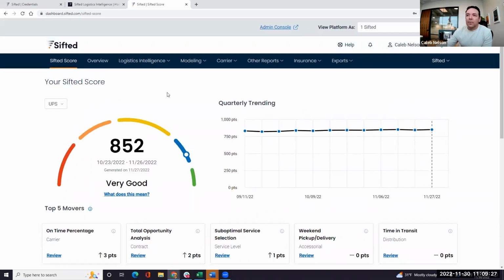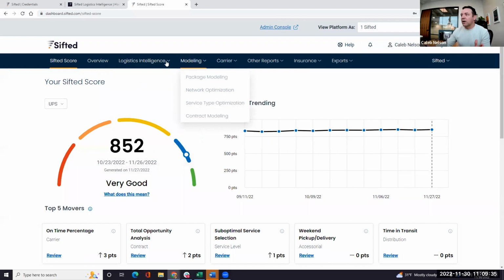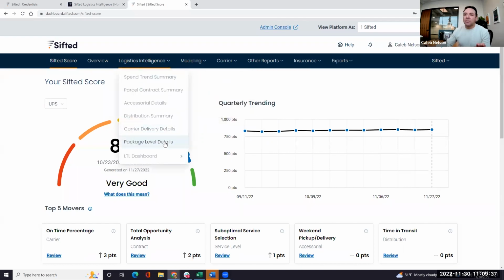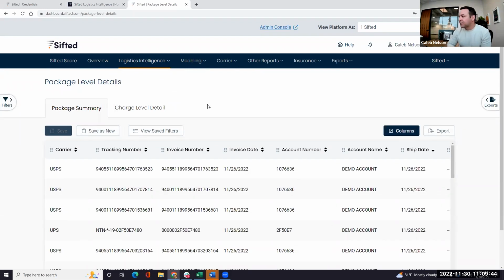Good question. Okay, jumping in, there's a lot that the system can do, and we could spend all day going through what our modeling capabilities are and whatnot. But diving into the package level detail, I think is going to be critical for understanding this new update from Sifted. We have another question from Nicholas. Is this only available for UPS and FedEx or also for other carriers? Great question. It's available for other carriers as well.